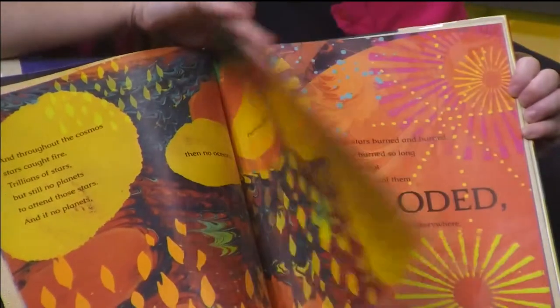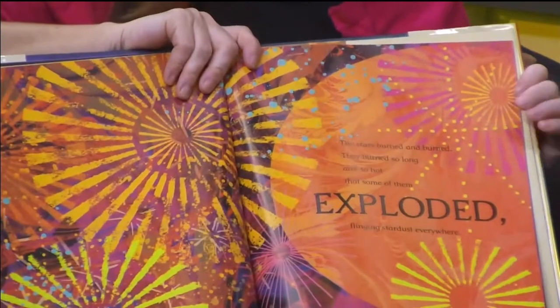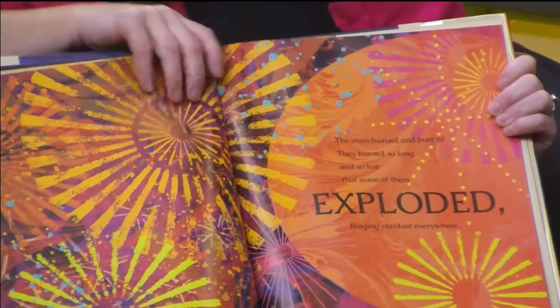combination. The book is kind of a lyrical poem-esque creation story, kind of Big Bang and how the Earth was created, how people were created, and that in and of itself is fantastic, but then you add in these illustrations, and it really makes for a special book.